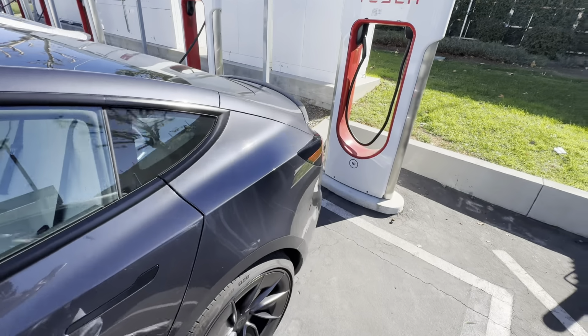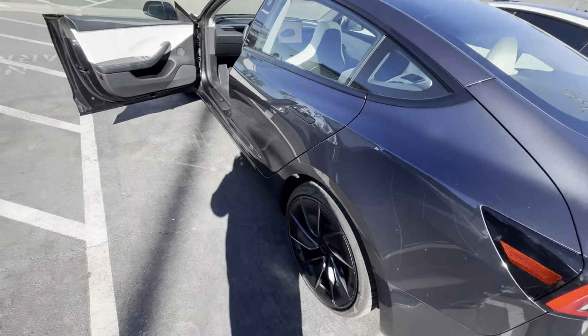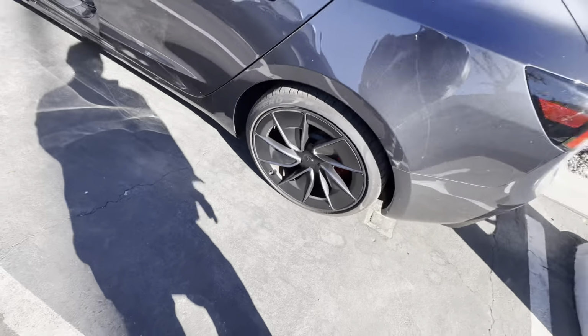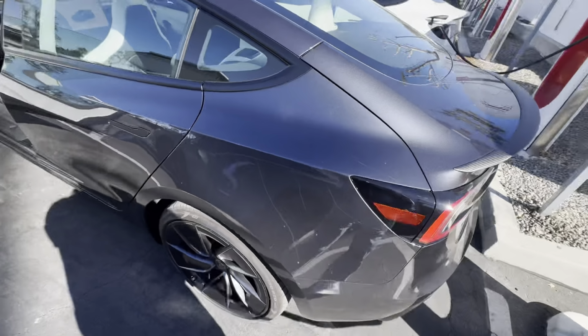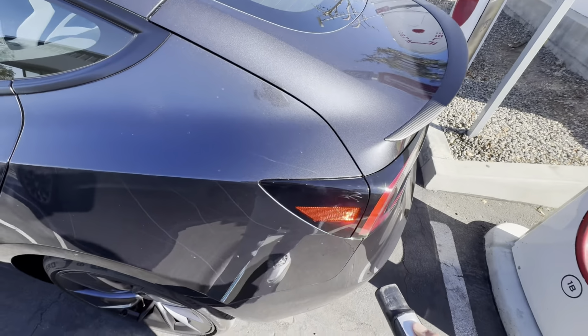All right, guys, so now we're going to show you the charging of the car and how it performs. This is the Model 3 Performance 2024, right? And as you can see, we have these aero wheels, so it's supposed to make the car more efficient. This is a version 3 charger, so it should get you that full 250 kilowatts of charge, so it gets to almost 1,000, around 997 miles per hour.